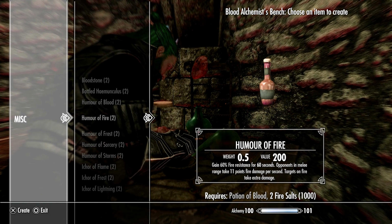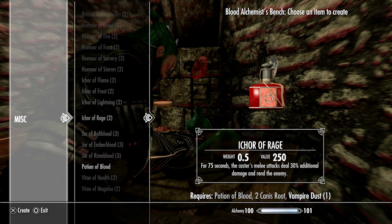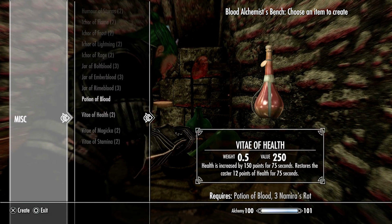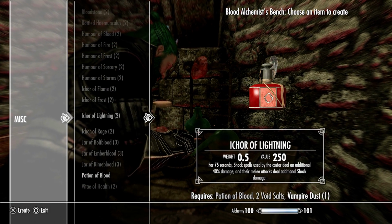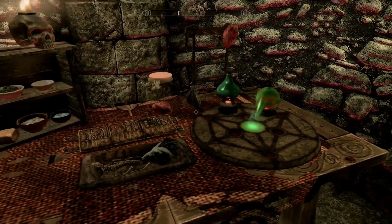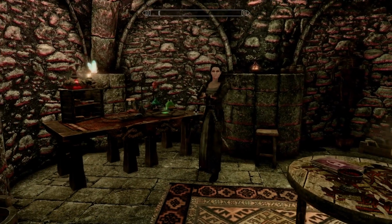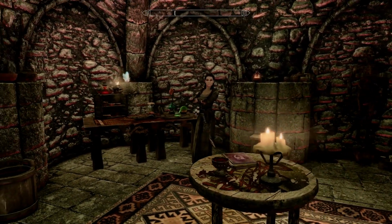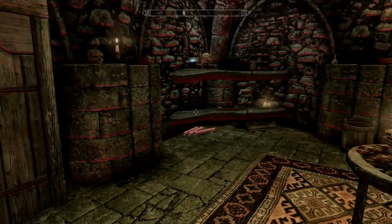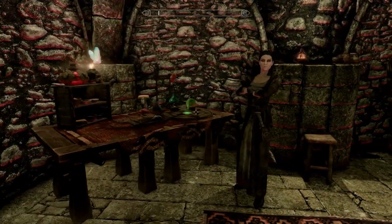Yes, so you need a lot of potions of blood, and some of these potions can only be crafted by vampires. So in order to access some of these things, you need to be a vampire. These potions will level with you along with your alchemy leveling. And then there are offensive potions in the form of those scrolls. Like I said, the blood that players can use as grenades.